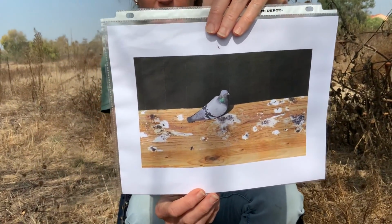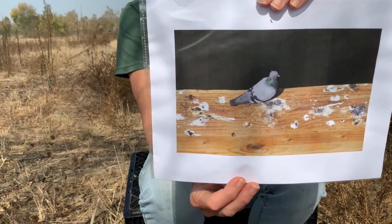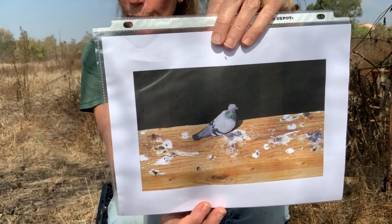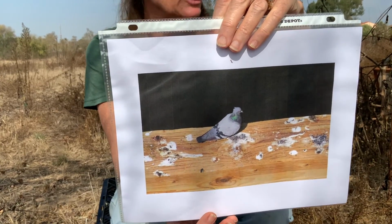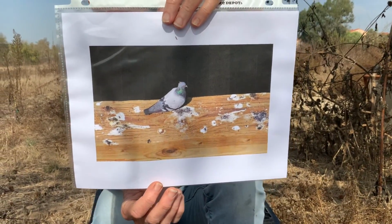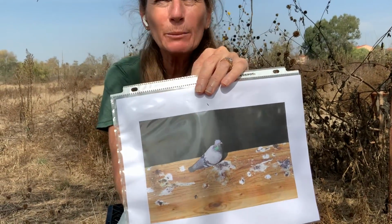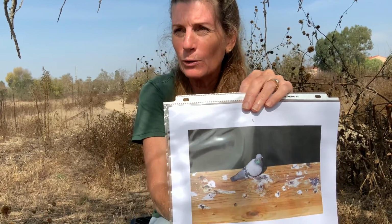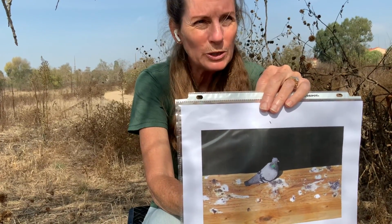And a lot of things happen when you're out in the wild, and one of those things that happens is poop. And it could be bird poop, it could be raccoon poop, it could be coyote poop, it could be possum poop, it could be dog and cat poop, all these kind of poops. Do we want the poop piling up? Of course not. So we have other decomposers that actually will eat poop too.